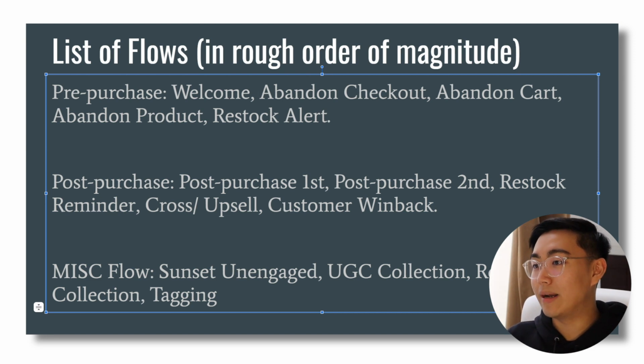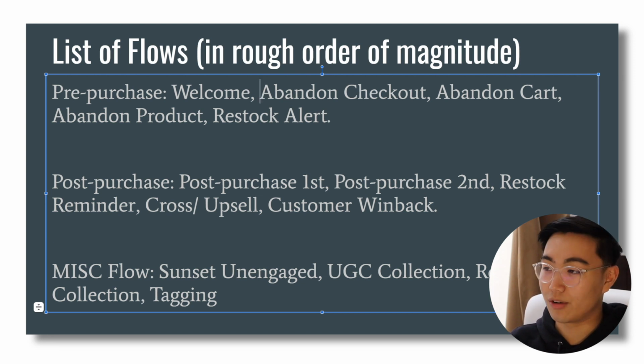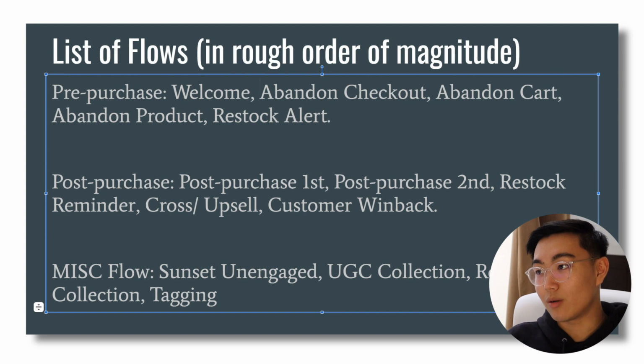Next is going to be your abandoned cart flow, your abandoned product flow, and your restock alert flow. Abandoned product is essentially when someone views a product page on your site and doesn't end up completing the purchase. This is the flow that's going to be triggered. And lastly, with the restock flow, this is a flow that will be triggered.